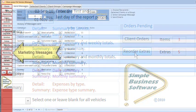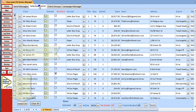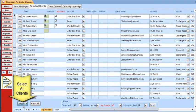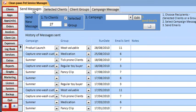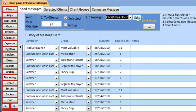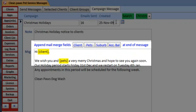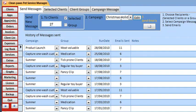As Christmas is coming up, I am going to email a Christmas greeting with my brief holiday period to all clients with an email address. I select all clients and deselect any without an email address. Then select my message. Some mail merge fields are available to personalize each message. Once I am happy with the client list and the message, I send them.